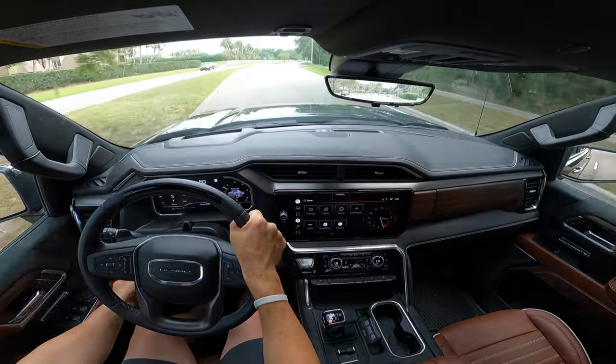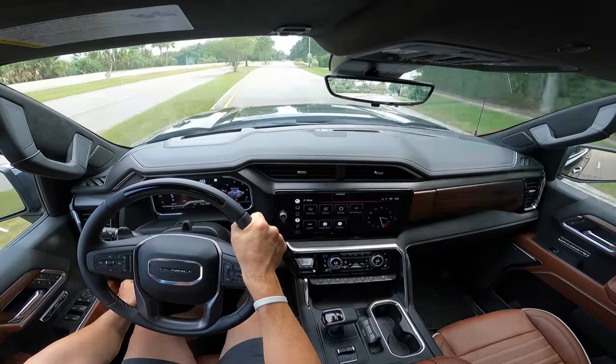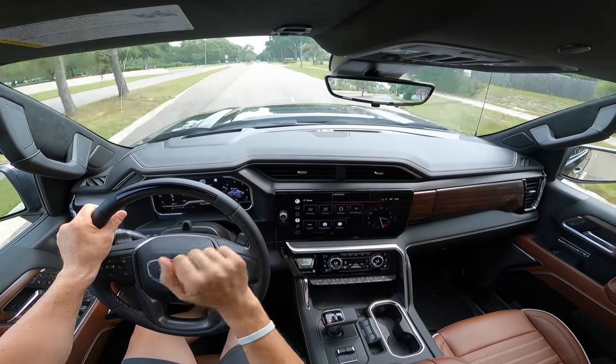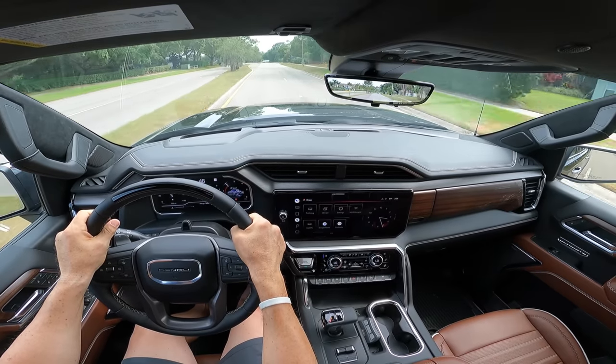And then of course you have the different drive modes. Right now we're in normal. I'm gonna go ahead and switch the mode over to sport. So you can see we're still in two-wheel drive. The checkered flag comes on.